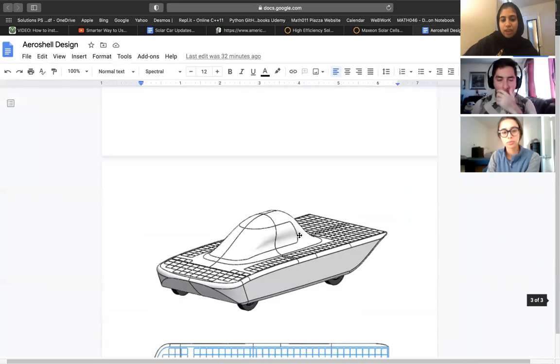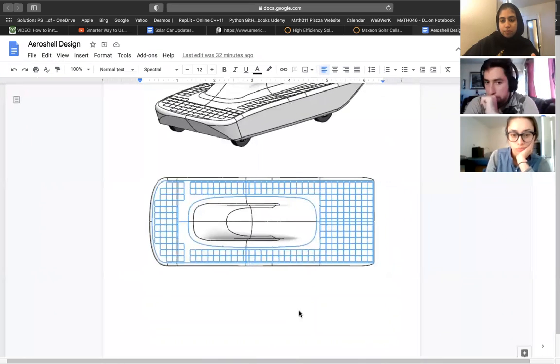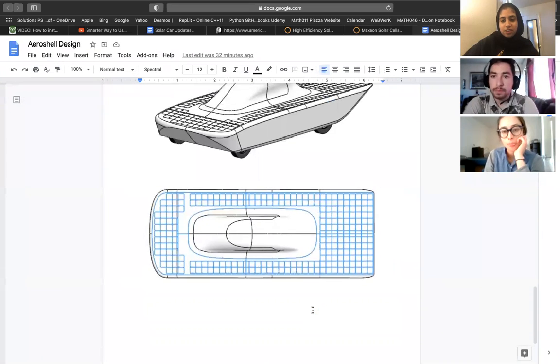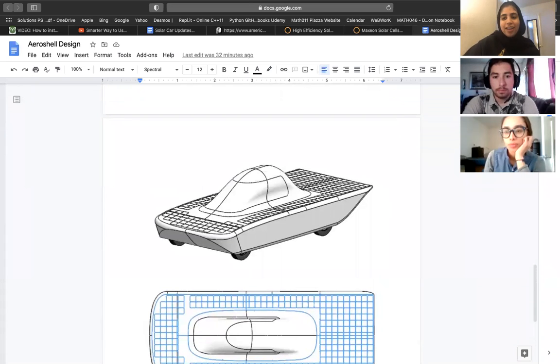This is the same thing, but with the solar cells included right on top. They said this is what they imagined it to be like, but we could also change it to how we think might be better as we learn more about solar cells and solar arrays. Do you guys have any questions regarding this? No, okay.